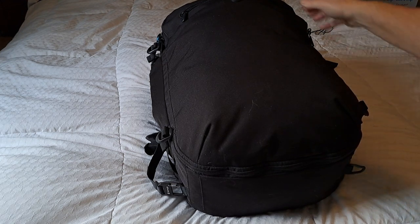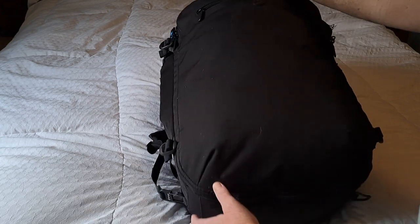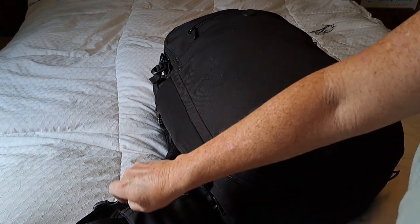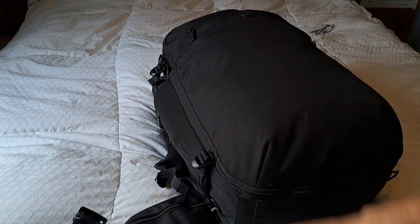This is a very basic bag. It's a clamshell bag, opens like a suitcase. Not a lot of bells and whistles on it. It does have these hip pouches, they're called 3D pouches. And let's see.